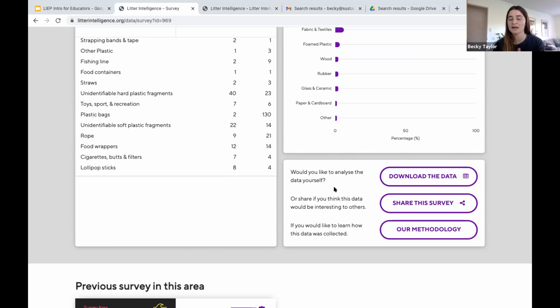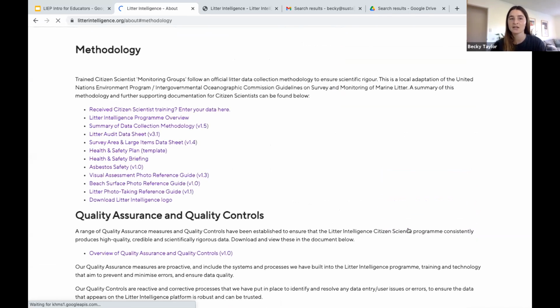You can share the survey on social media. And if you want to learn how the data was actually collected, that methodology, you just click there. It'll step you through how we go about collecting that data, and it gives you all the paperwork that we use in that process. So basically, you can access this and use it how you wish, but if you want to officially collect data, you need to go through the training with us to be able to do that at the best rigour.